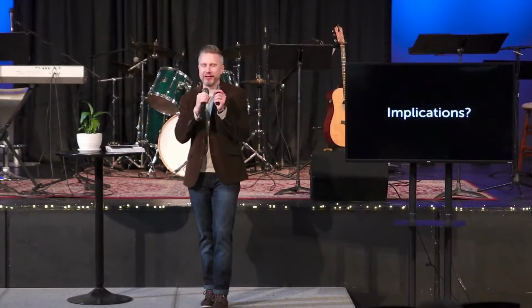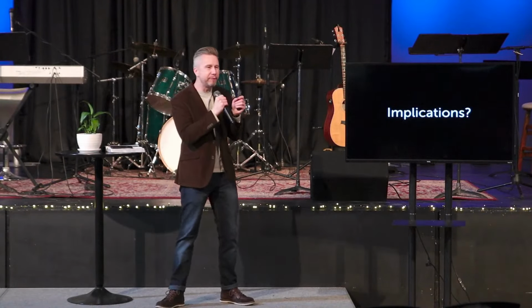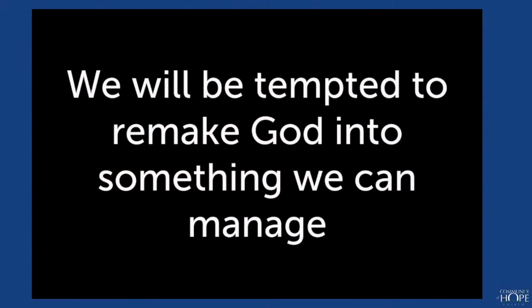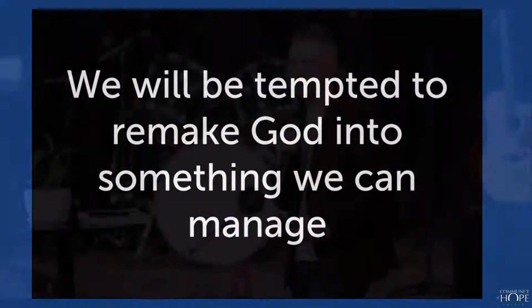What are the implications of the fact that we will never figure God's thoughts out? We'll never understand it all. There are many. One is this. We will often be tempted to remake God into something that we can manage. Human beings don't like to be out of control or to not understand something. Do you like those experiences? We are always trying to do this. The Old Testament called this idolatry.